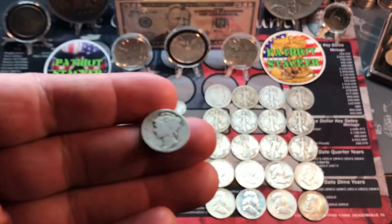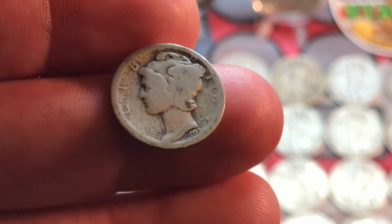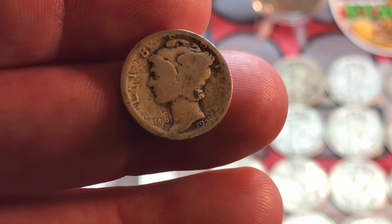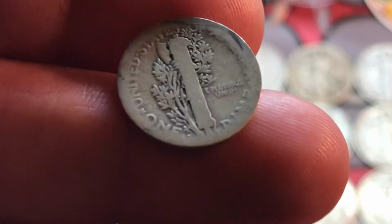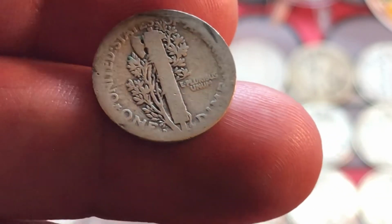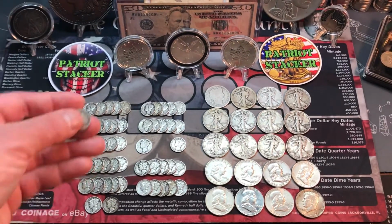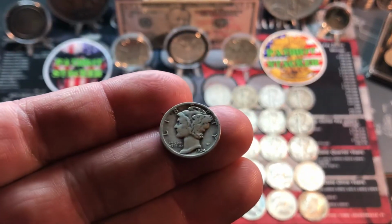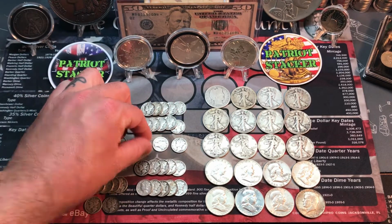This is a 1920 something, but I can't get a date off that either. Maybe a 25 or a 28. It's really hard to see. And I don't think this one has a... Oh, no, this did have a Denver mint mark. It's really faded. Really worn on there. So it's kind of hard to see. So it's a 20-something. And then this one, I believe... Oh, it's just another 30s. So got 11 in the 30s, one in the 20s, one in the teens.